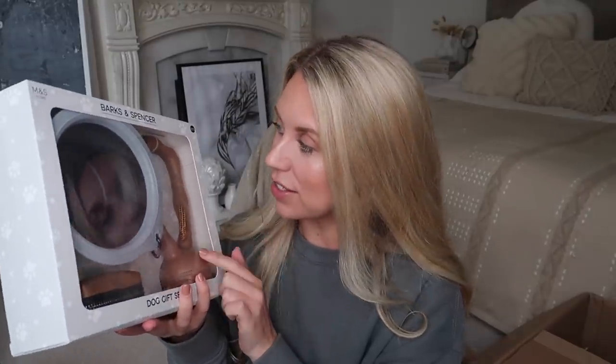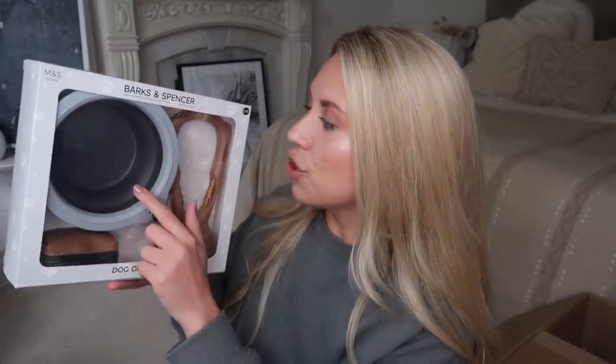And then the last thing that I got from Barks and Spencer is this set. Again, I think I might put this away for his little Christmas stocking. I just think it's so cute, the fact that it's a little gift set like this. He has a toy in, which I love the aesthetic of. I am that dog mom that likes aesthetically pleasing dog toys. Don't get me wrong, he has plenty of others too, but I do appreciate a good looking dog toy. So that one is like a rubber brown dog pull toy, which are his favorite. Then a dog bowl, which is collapsible, and it's got a little carabiner clip on that you can take on longer walks, and a little poo bag as well in that same kind of brown color.